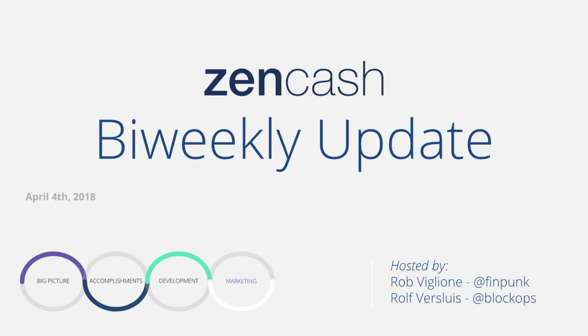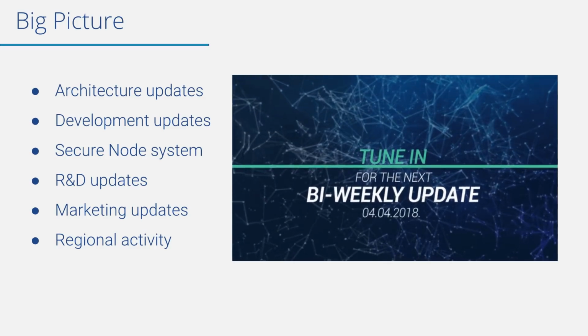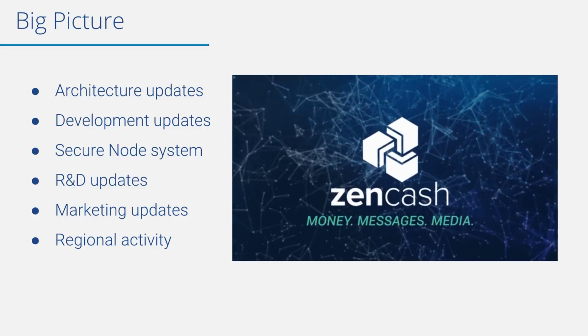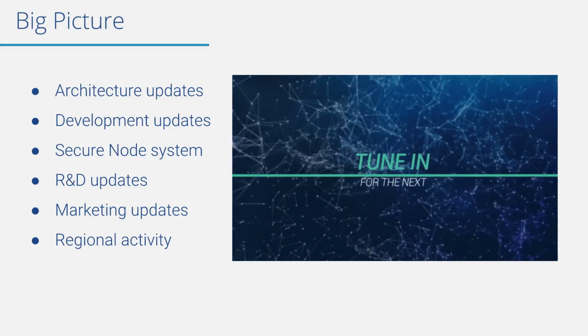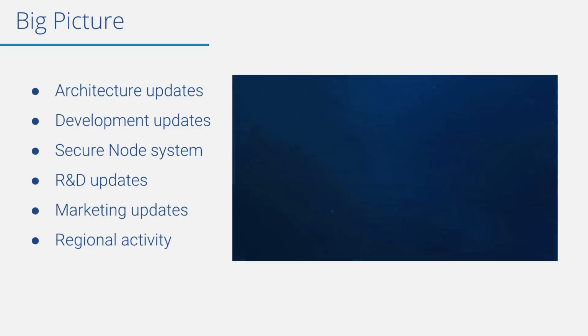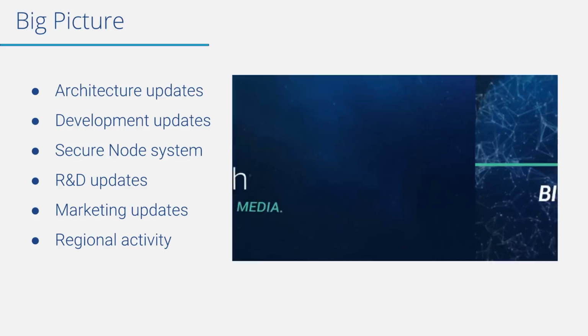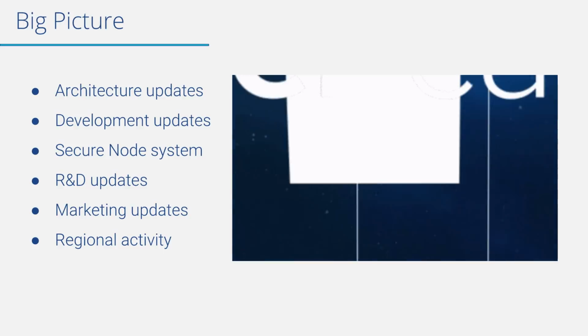So, okay, the big picture of what we want to talk about today is the usual structure. We'll go over some architecture updates, which will be, I think, a really big deal. And then development updates, the secure node system, where we'll have Alan dive into that. And then we'll discuss some of the R&D projects we have ongoing. In particular, we have some good progress on them. These aren't just projects for the future pipeline. These are things we're actually working on right now and actually have some progress on.